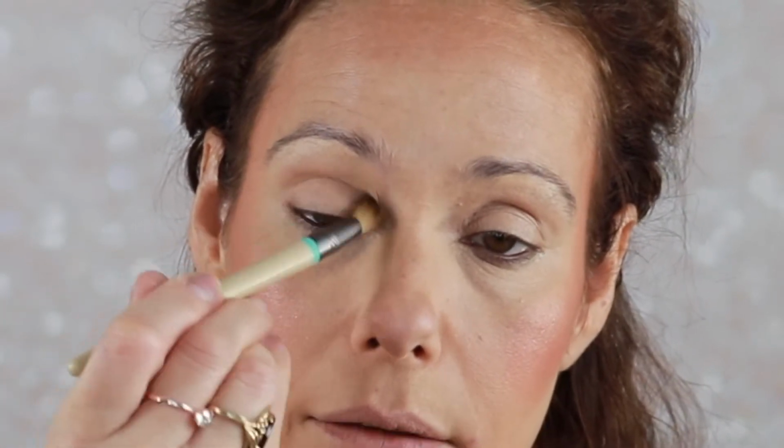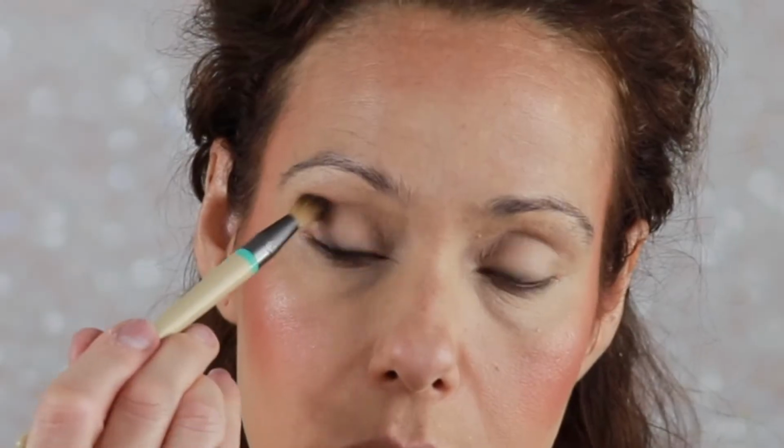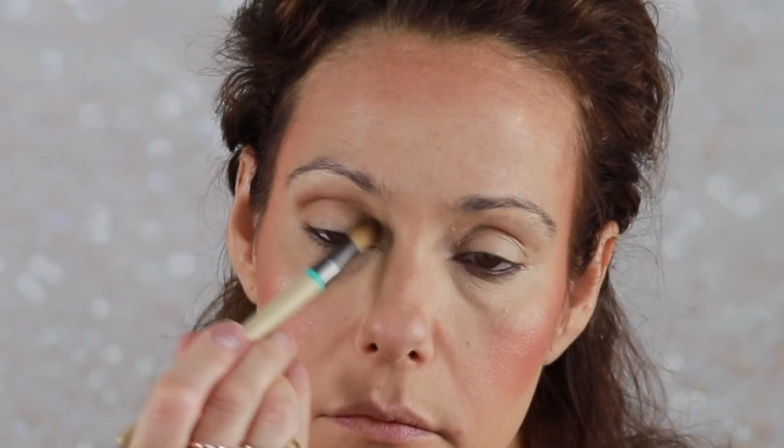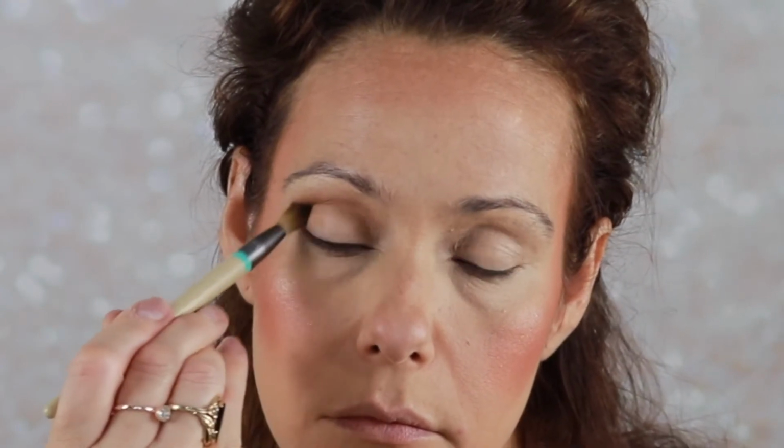I'm a little bit concerned because the blending brush looks a little bit large for me, but we'll see if we can make it work. I do like very small blending brushes. I think they are easier to maintain control, but we're going to see how this one works. Taking my time, small circular motions. Okay, I like it. Let's go in on the other eye.